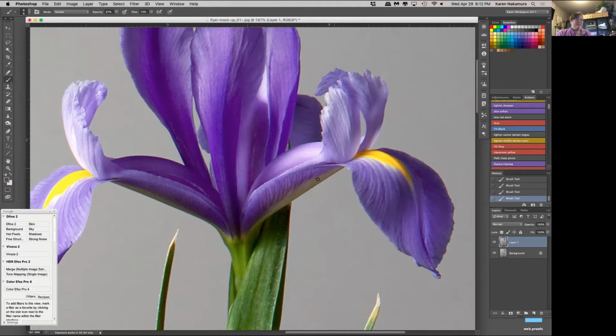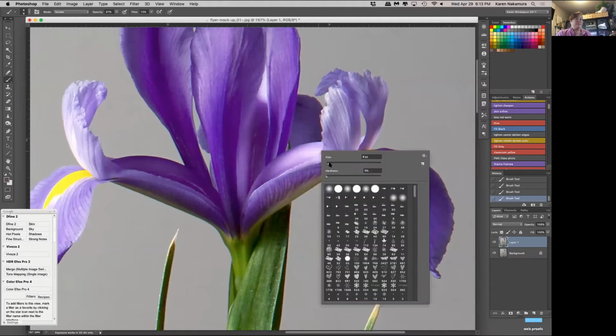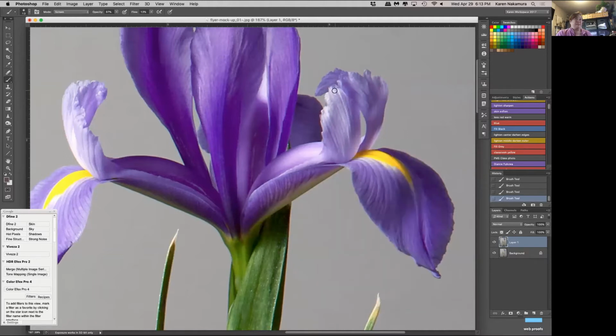So I also use screen. It's up here, blending brush. And then I might go in between. So you know that to bring up the highlights, use screen, to push out, and then shadows push back. So it gives detail.